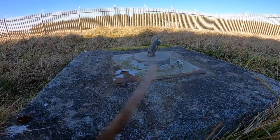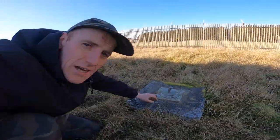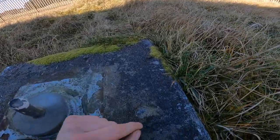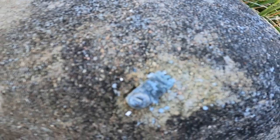So there we go, folks. That's what this whole place was all about. This is the last remains of the mast. Look, there's a tiny metal bit there with something written on it. Who knows what that is, folks?